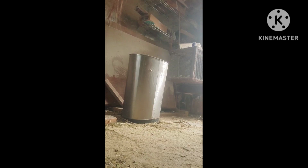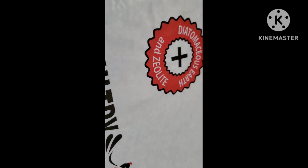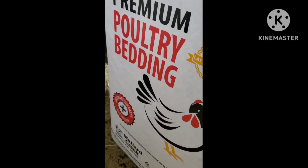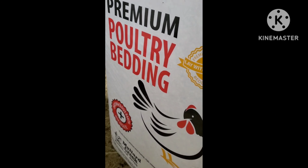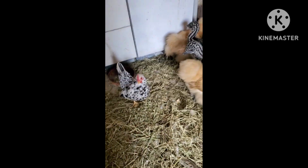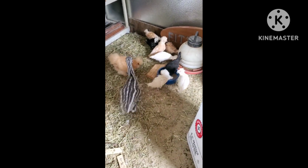So we're getting there. I took out the chair and look, there's more space. So I'm using this premium poultry bedding, and it has diatomaceous earth right there. Where does it say that? And zeolite. So this is good stuff. It's a little pricey, a little bit more than the regular bedding, but for these guys, I'll go the extra mile. All right, let me just put the camera down and get started.